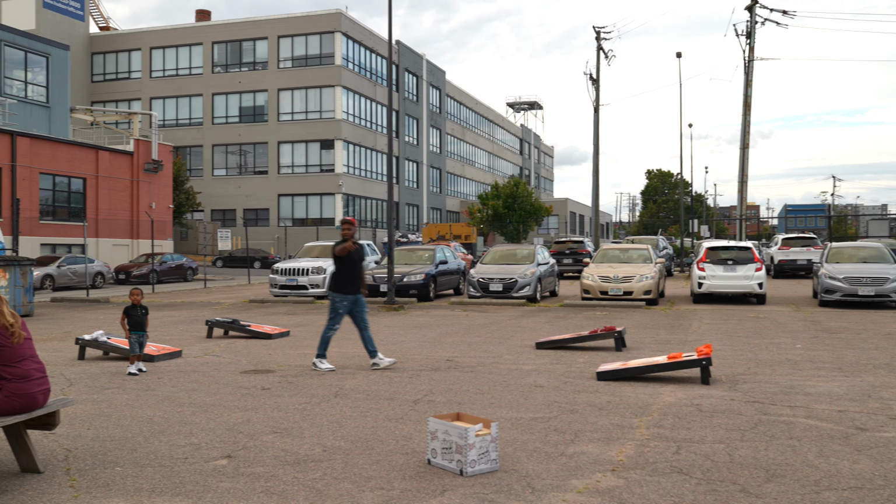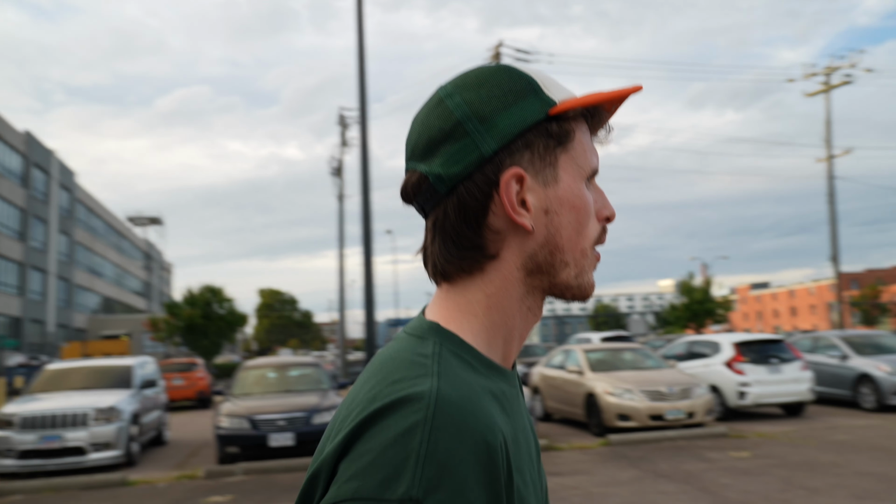It's on. They have beanbag toss, aka cornhole, at Belle Isle. And so Lukas and I are going to verse each other. And usually it's quite the competition, I'll say. So you're white bags, I guess, and I'm orange bags. Okay, let's film Lukas's first toss. Okay, here we go.